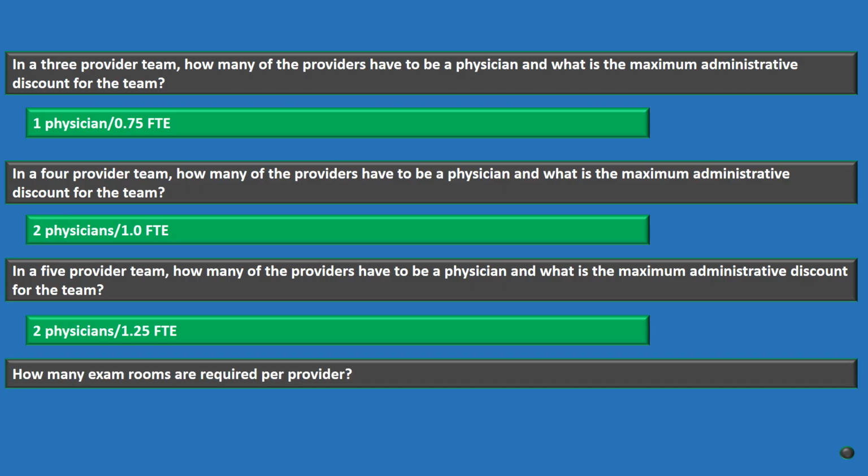How many exam rooms are required per provider? Well, each provider should have 2 exam rooms. 2 exam rooms. All right, moving on to medical surveillance.